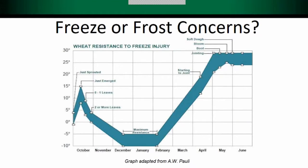This chart was adapted from a Kansas State publication, and it's a lot more fluid. So if you can see, and I'm going to see if I can, hopefully I can see my pointer on here. So we've got this jointing stage right here. So the blue graph represents 2 hours, because that's when you start seeing yield damage. So we've got this starting to joint stage right there, running at injury. If you go across there, it's about 19 degrees where you start to see injury if you're starting to joint. So that's when that growing point is pulling above ground.